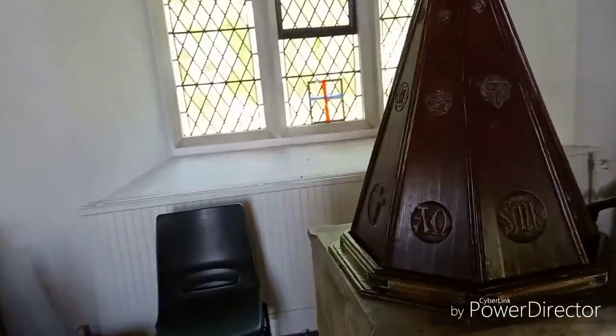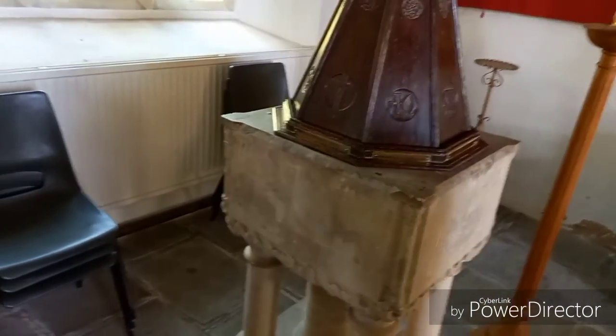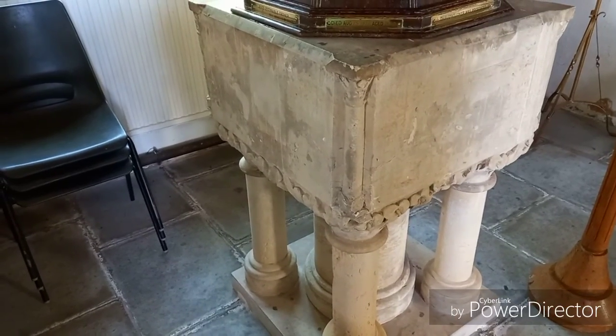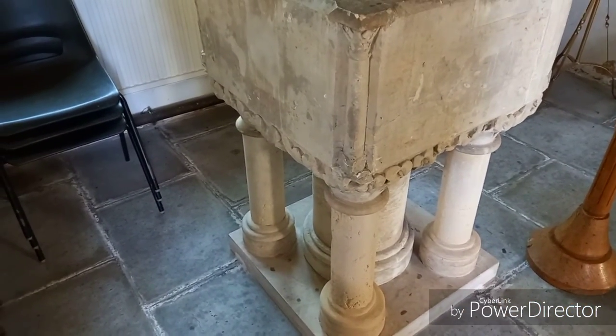Now, this font is in a very, very strange place for me because it's been moved. You'd normally find them by the door, at the back of the church, in the middle. It's very plain. How old is it? Well, it's basically 13th century. Wow, so that's been here since 1200 and something. Yeah. Doesn't look it, does it?